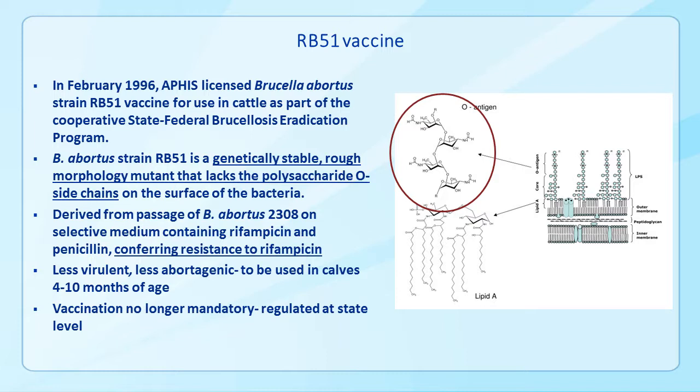There's a couple of other Brucella species that are also rough. Brucella canis is rough, and so is Brucella ovis. So they're also lacking this O antigen side chain. RB51 was derived from the passage of Brucella abortus 2308 on selective media containing rifampicin and penicillin. So RB51 is resistant to rifampicin. In cattle, in its vaccine efficacy, it's considered less virulent, less abortogenic, and it's to be used in calves to be vaccinated with a calfhood dose between 4 and 10 months of age.